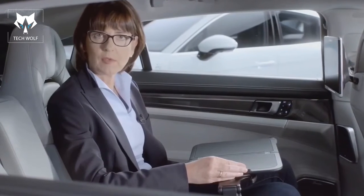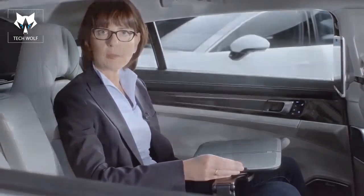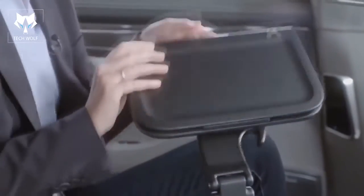Depending on the market, 2 airplane-style folding tables are available on request that are stored away in the large center console to save space.